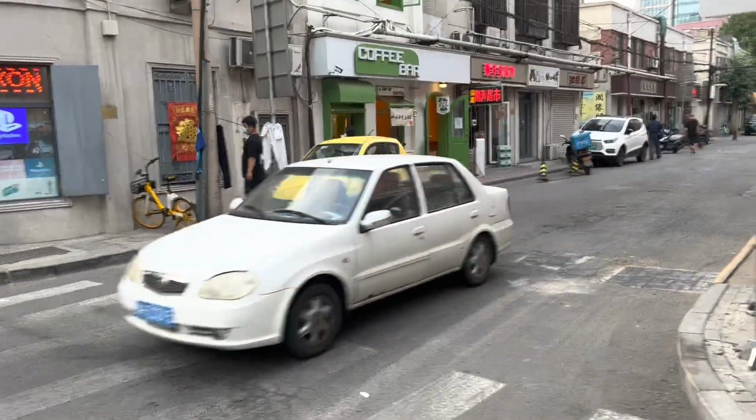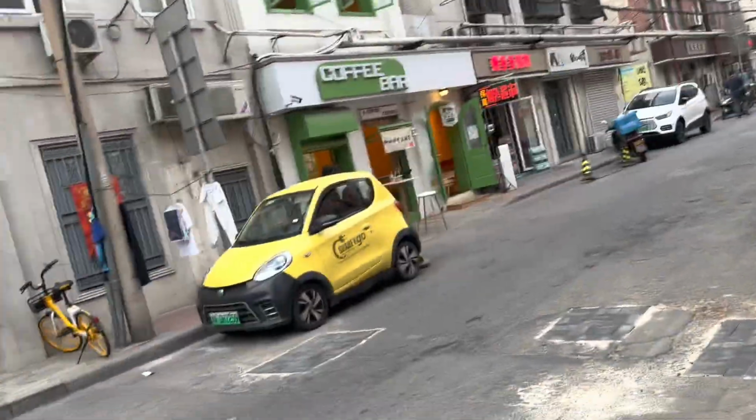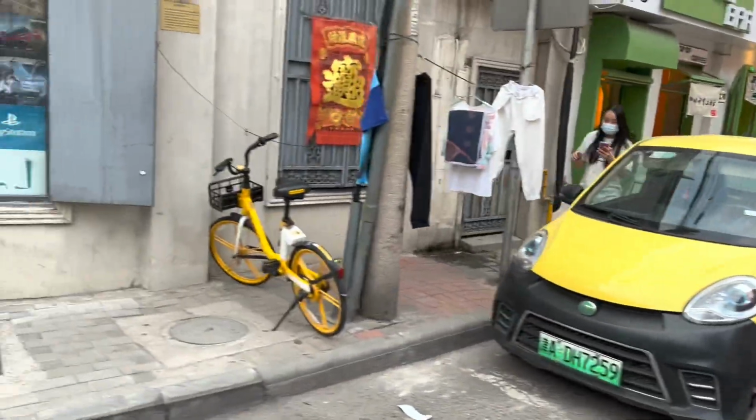See, that's actually a shared car service. So supposedly, there's also an app for that car. It's electric. You just scan a code and get in and use the car. Drop it off somewhere.